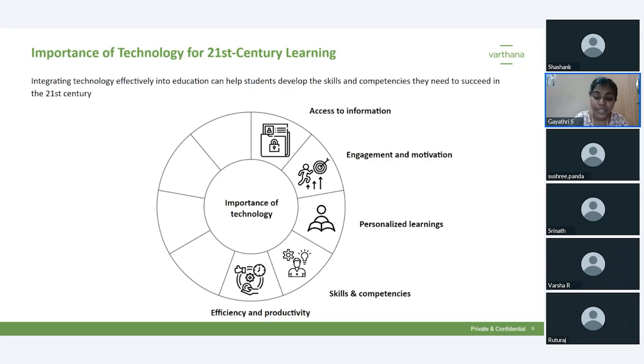Another one is differentiated instruction. As I mentioned earlier, we have different styles of learners in our classroom, right? So it is possible through technology to address all these learners, be it audio or visual or kinesthetic. We have a lot of resources available online to engage them effectively inside the classroom.